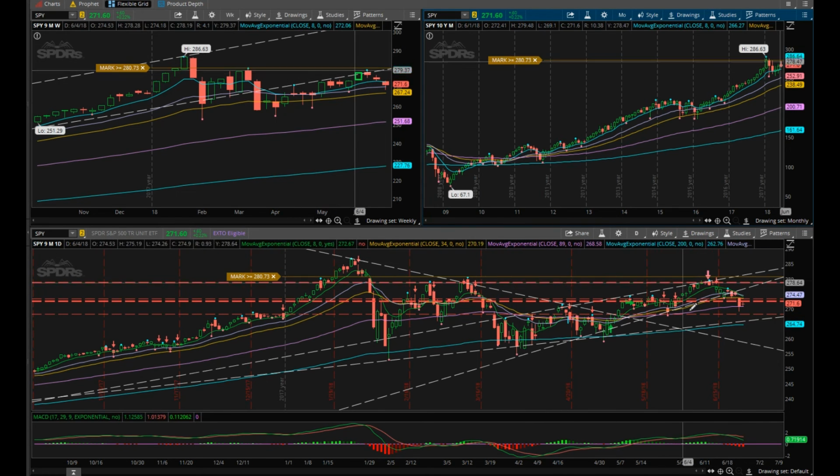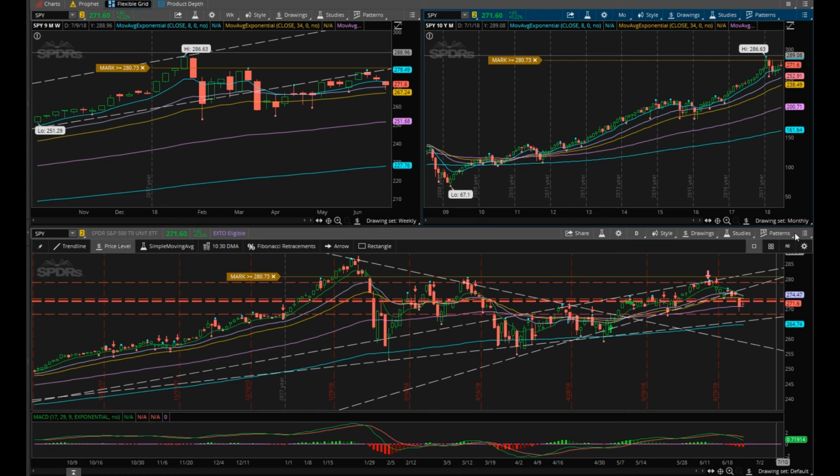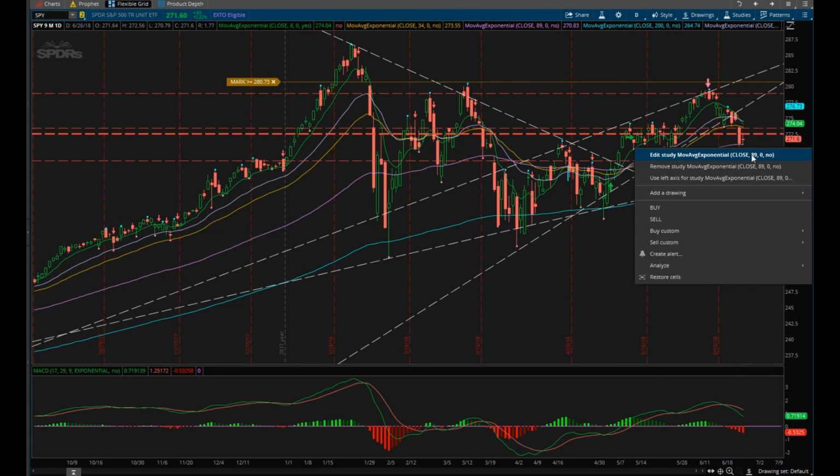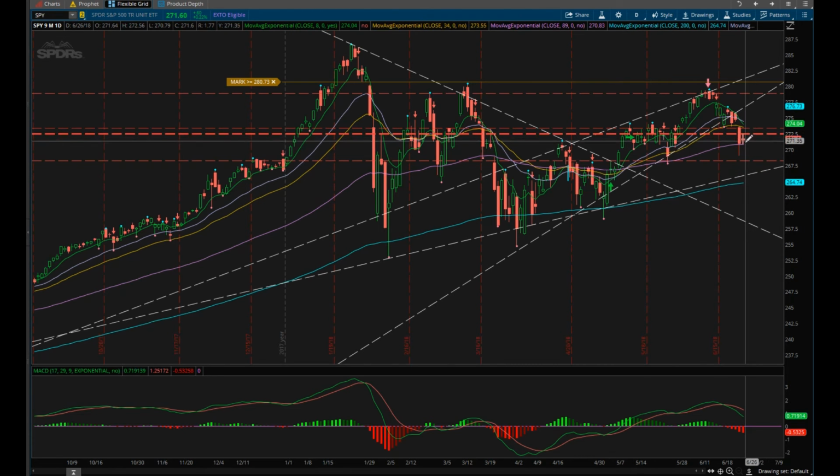We do have here the S&P 500 or SPY, and today we actually had a range day. It moved above the support on the 89 exponential moving average, and also below this level here at 272. So it was moving around. It was actually a range day.